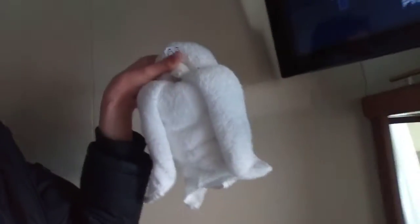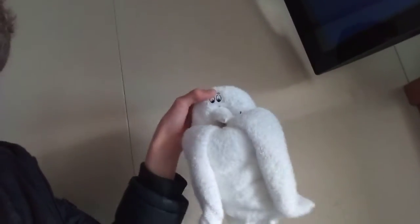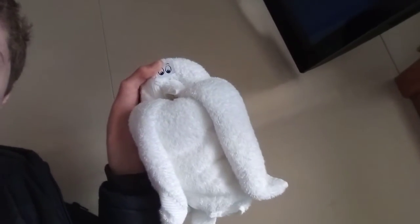Also, the people there made us some weird looking cow things, which are kind of funny. It's very funny. Look at how cute that is.